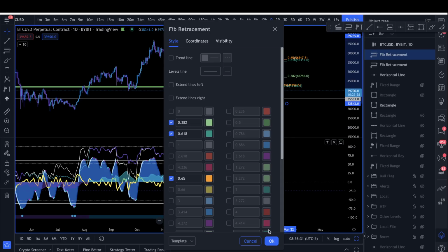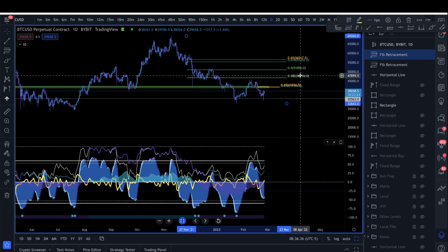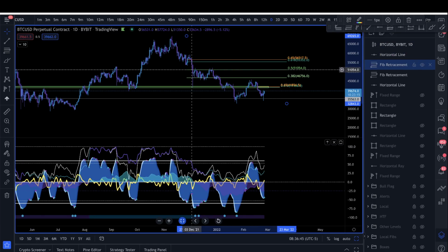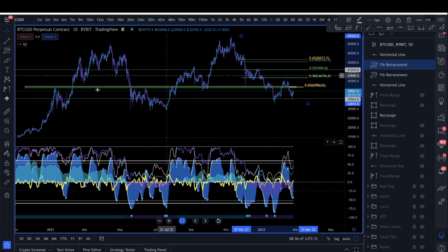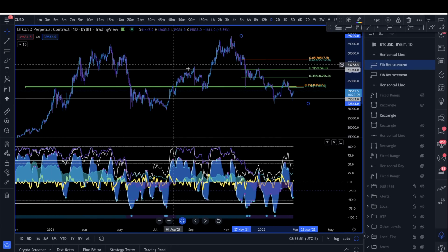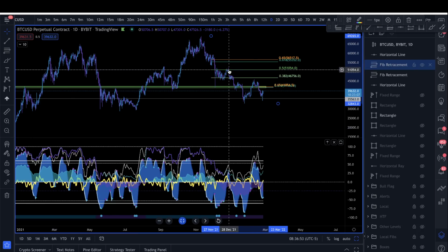Number one, we need to be aware of these Fib levels. So I would say the $47,000 level is very important. The $51,000 level is extremely important because we can see just so clearly, if we put a line on the chart here, that this $51,000 level was very clear. Resistance, flip to support, support, resistance, resistance, and then resistance twice again.